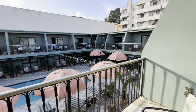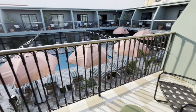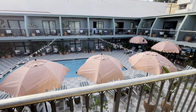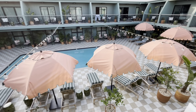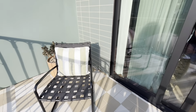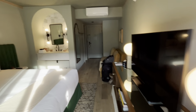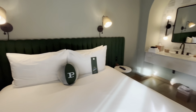And again, like I said, this location is perfect. You can walk to just about everything, take an Uber or Lyft over to Beverly Hills or Anaheim or wherever else you want to go. But this is really a great location if you want to experience Hollywood and do all of the things right in this area. So again, this is the king bed.